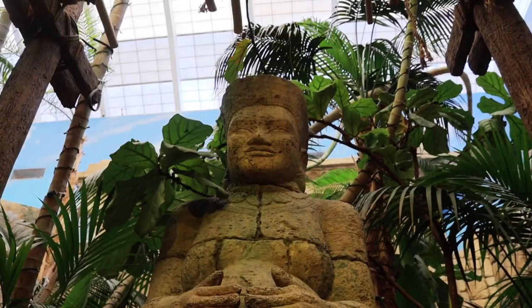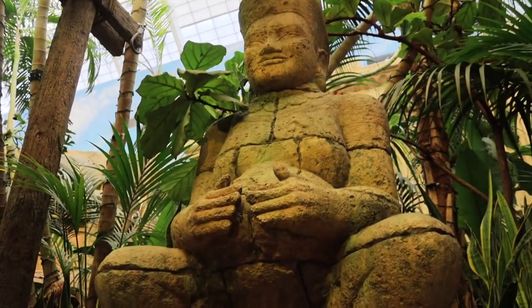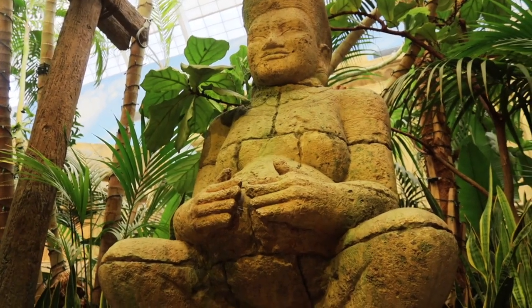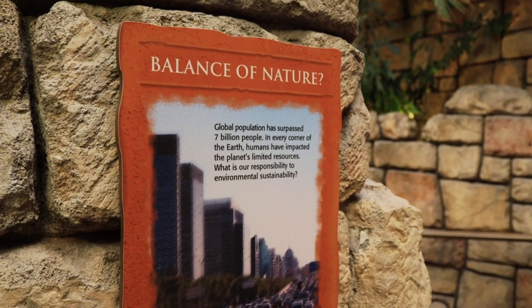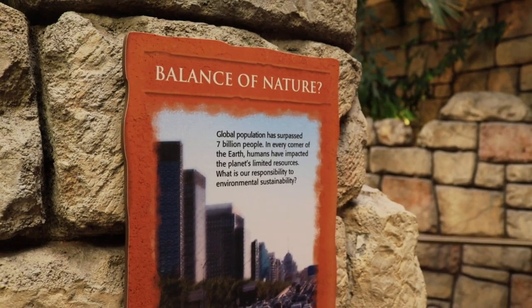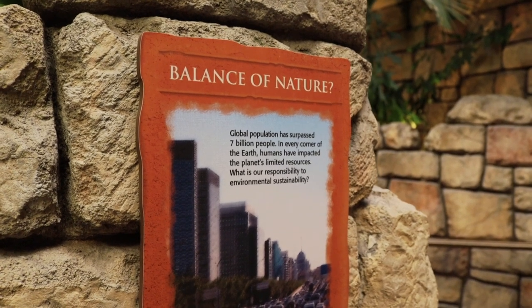The location here is amazing. Of course, would you expect anything less in Vegas where they just are opulent in every single way? This place is so cool. But I like that there's these signs along the way that also challenge you, not just to look at the pretty things that are around you, but also to realize that we do make an impact.